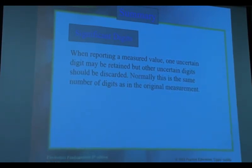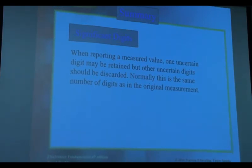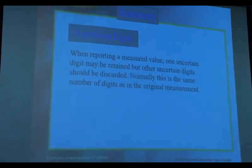What does that mean? There are several things. The first one is I just made up these numbers. I cannot measure this accurately. The second one, if I can, that means my equipment is very, very precise. It can measure up to this one. But usually it's not necessary. In general, we do not need so many digits. We need only like 1 or 2 or 3 or 4. That is called significant digits. Normally, this is the same number of digits as in the original measurement.